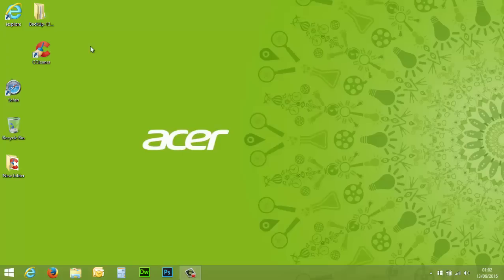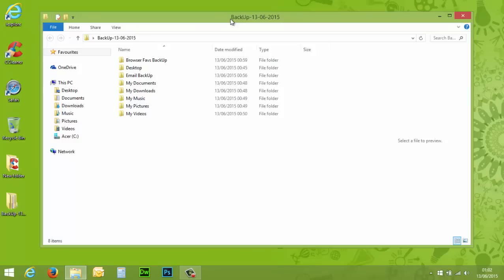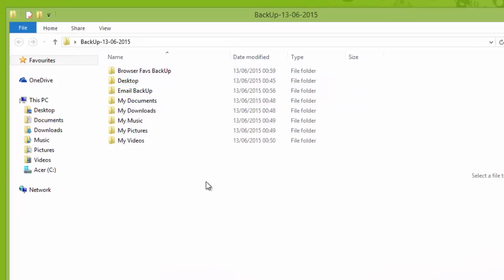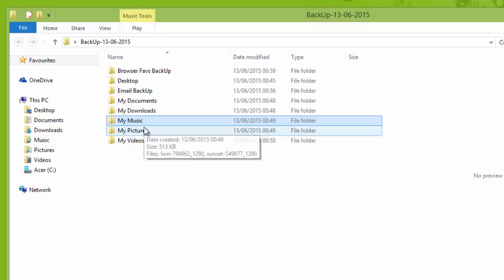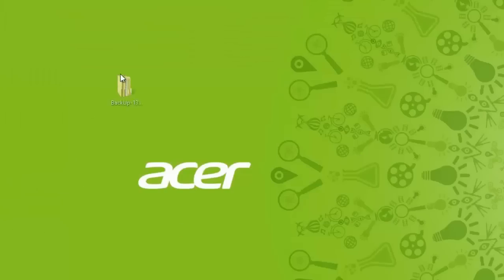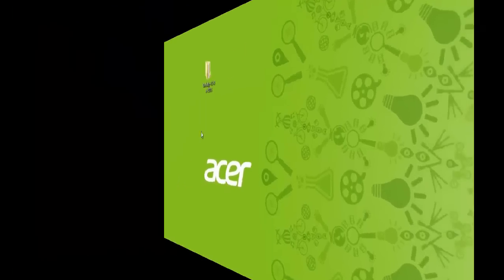So it's very simple. Okay, so just to sum up what we've done, we've created our folder here. It contains absolutely everything. We've gone through all of the different locations you could possibly save files to on your computer. So we have backed up our favorites, our desktop, emails, documents, downloads, music, pictures, and videos. So we know we have all of the files in a single folder we can easily copy to our hard drive.